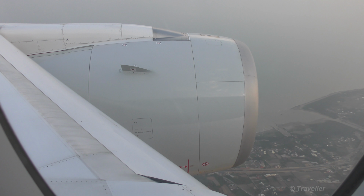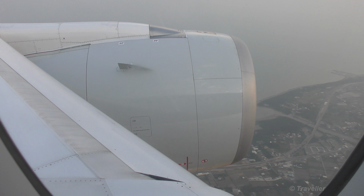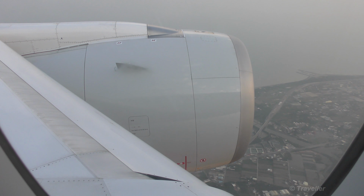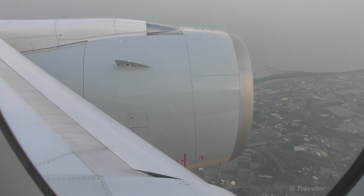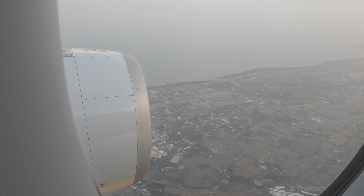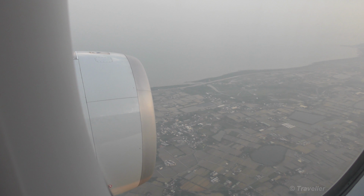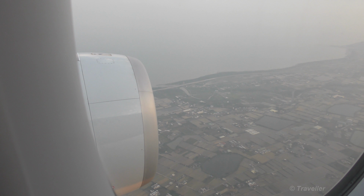Been waiting a long time to visit this country. We're both looking very much forward to going out and discovering it, or exploring it is the more correct word. You can see some proper views of the landscape down there as we approach Taipei Airport.